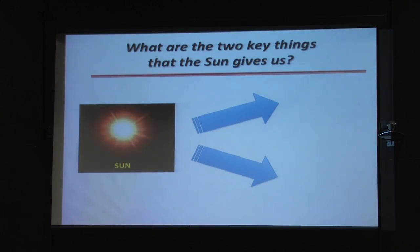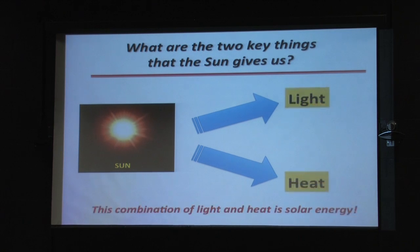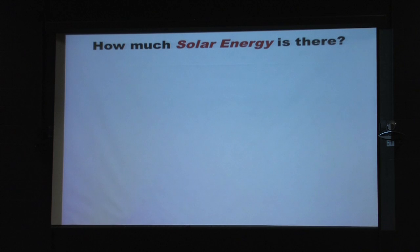So let me start out by asking you a question. What are the two things that the sun gives us? Heat and light. Perfect. See? Heat and light, and that gives us solar energy. So the next question is, how much solar energy is there? Anybody? There's practically as much as we could ever want coming out from the sun.